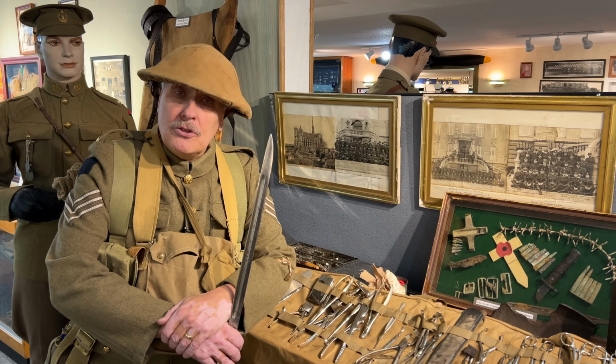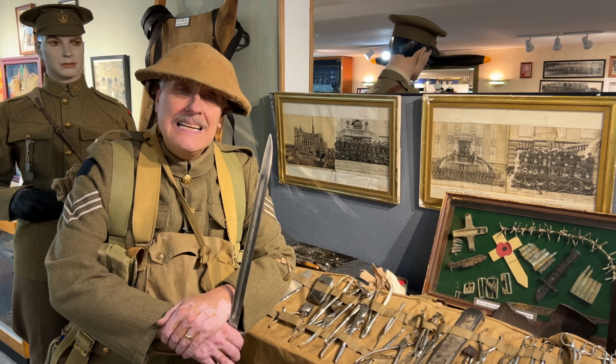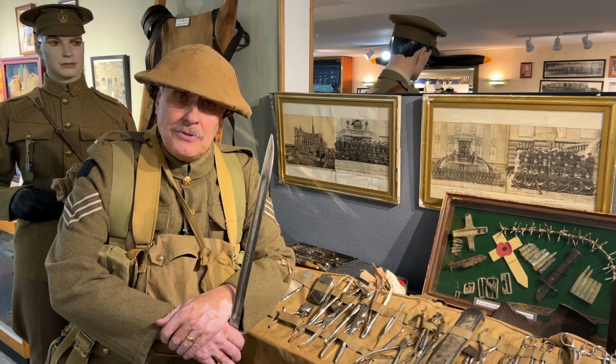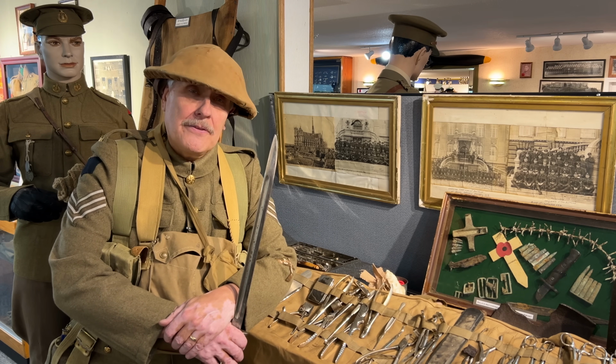But if a guy's just cut himself on barbed wire, he needs to go to the regimental aid post. He needs to have it cleaned. He needs to have the tetanus. He needs to have it dressed. Then he can go straight back on duty. So you didn't go to the regimental aid post and then were automatically sent further down the line.